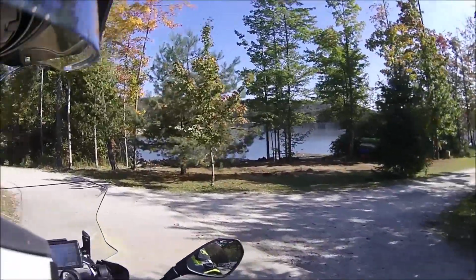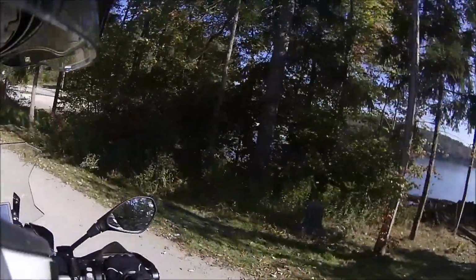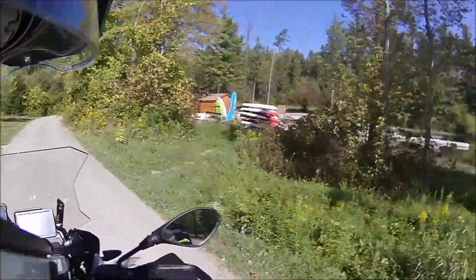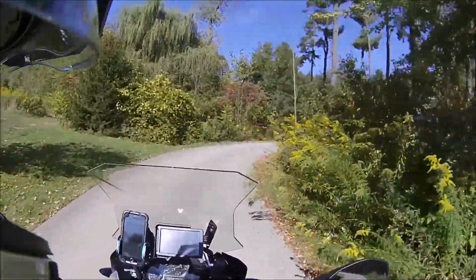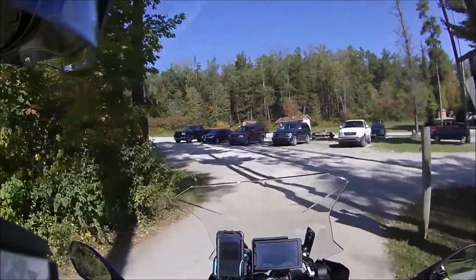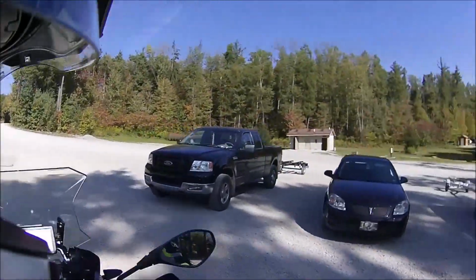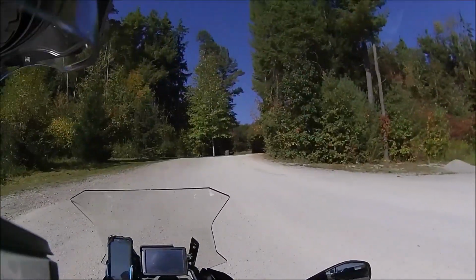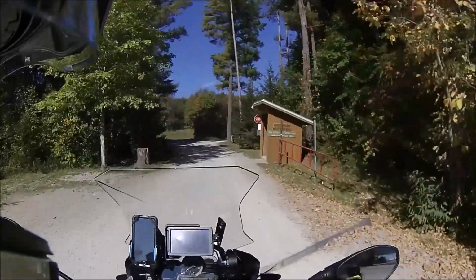There, you can see the dam. You can rent kayaks. Nice little area down here, and like I said, it's $15 a night for tents.